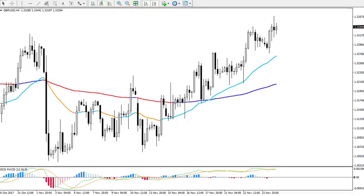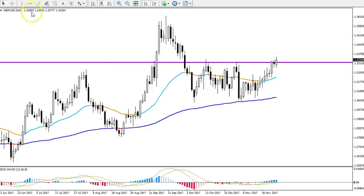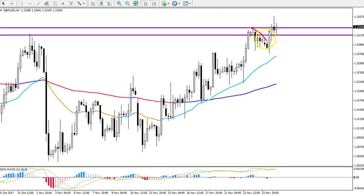All right, let's move on to the pound dollar. And basically pound did bounce at this resistance zone, right here, but actually broke above it after that. So we had a bounce, but it was pretty choppy and corrective, and price broke through that bull flag.